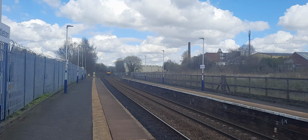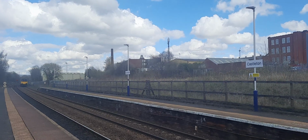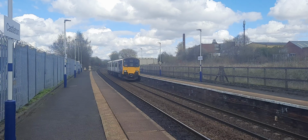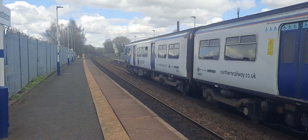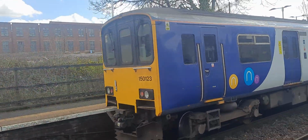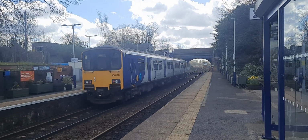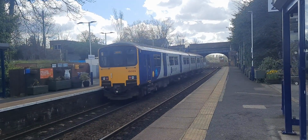And as it is pulling in, it is just knocking on the door to 5 minutes late. So no delay repay for anyone on board this train. And it is worked by 150123. Just about to knock on the door to 6 minutes late. So now getting ready to depart is 150123 with the 6.5 minute delayed Northern service to Blackburn.